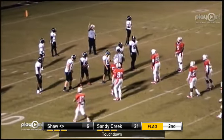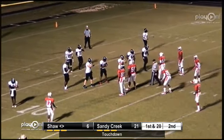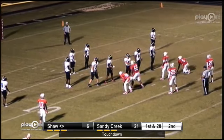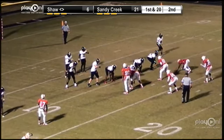So the penalty is actually holding against Shaw, which will back them up 10. It'll be first down and 20 inside the 15-yard line, around the 12. If there's a helmet-to-helmet penalty later, I'll use that same analogy. Please do.